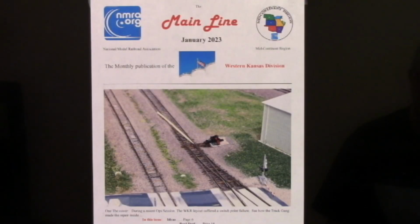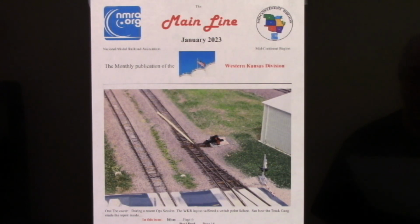Another modeling resource to check out is the Main Line, the monthly newsletter of the Western Kansas Division, NMRA. Each month, a new, free PDF copy is posted on Facebook. Look for it on the Western Kansas Division and Mid-Continent Region pages, as well as several modeling group pages. You simply need Adobe Acrobat, a free software download on your device. The Main Line is first uploaded to Dropbox, so just click on the Dropbox link to get your free copy.